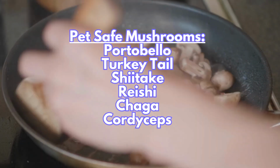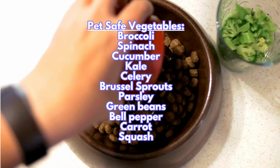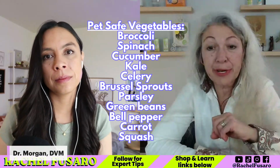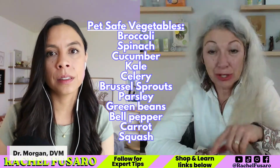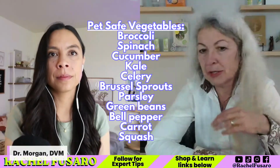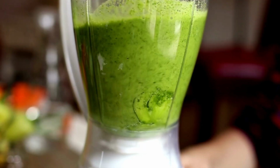I use a lot of steamed or sauteed mushrooms. I love mushrooms sauteed in coconut oil. And for plant material, you can feed it steamed or run it through your food processor. Dogs don't have as much of the enzyme cellulase, which breaks down the cell wall of plant material. They can do it, but they're not as good. So if we process the veggies in some way, whether that's pureeing them, steaming them, or chopping them up real fine, that is going to help them actually get those nutrients out.